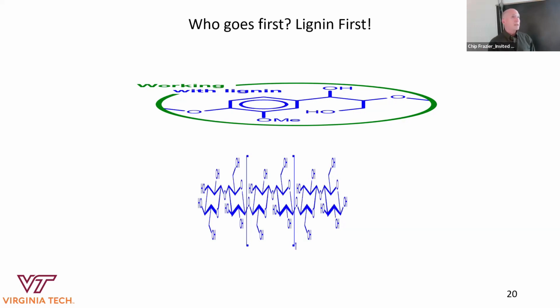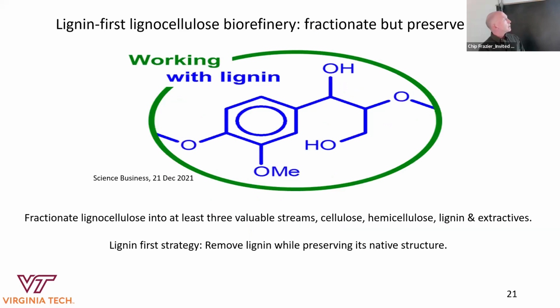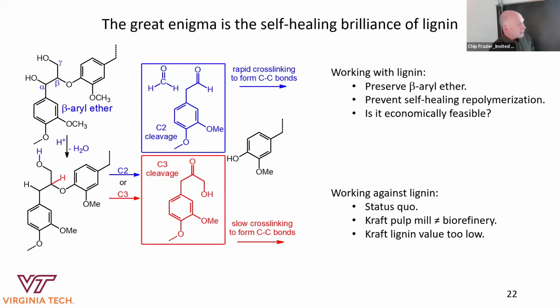I'm going to switch gears now and talk about a new discovery that was made recently. When we talk about the lignocellulose biorefinery, we want to fractionate. That's what the biorefinery is all about, fractionating lignocellulose, but we want to preserve the lignin. So the lignin first strategy is to remove lignin while preserving its native structure. That's the big deal.